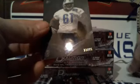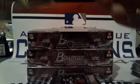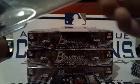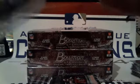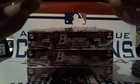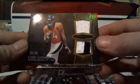Got a Kyron Reed for the Lions, 23 of 75. Auto going to the Saints, Brandon Cooks. Brandon Cooks, auto for the Saints. Dual relic going to the Broncos, Cody Latimer, two color, 79 of 99.